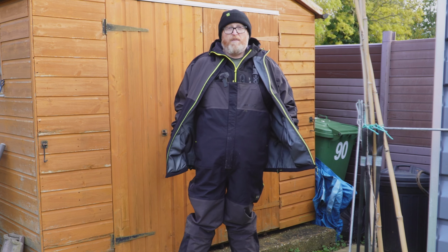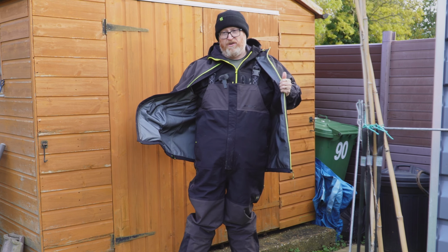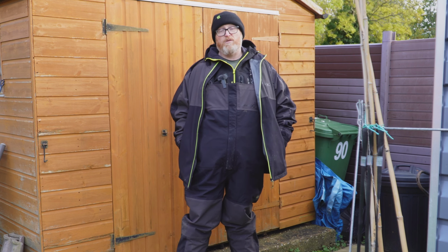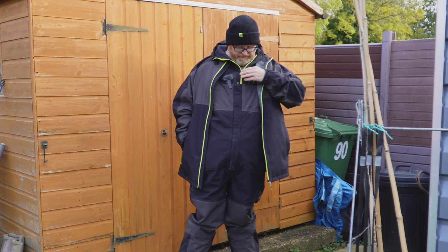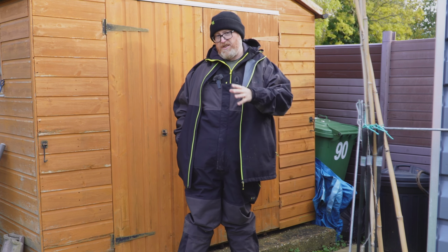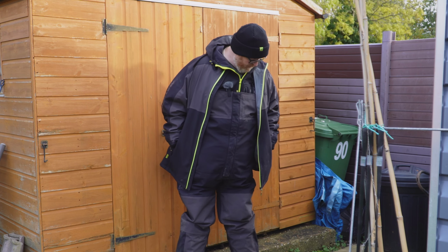It's got the extra layer in here which stops the wind blowing through it, so it's nice. And most of the time I'll just be wearing the Salopettes and the hoodie. I won't have this jacket on unless it gets really cold, and then I'll put this jacket on or if it really chucks it down the rain. But yeah, I will put some prices for this stuff, the best prices I can find.